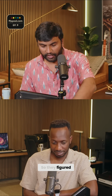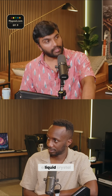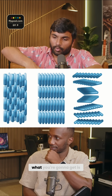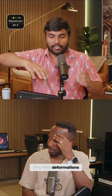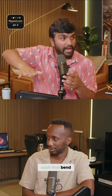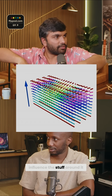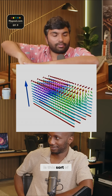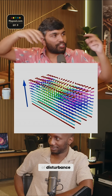So they figured what I can do is I can create a liquid crystal, and when it's shined on by light, what you're going to get is deformations in the crystal. Yes. Okay? Tiny little deformations in this lattice. So they're all oriented in one direction, but I've taken like a tiny little neighborhood and I've bent them in a certain way. Okay? Such that that bend, which becomes this sort of topological defect, that twist can then influence the stuff around it, which can influence the stuff around it, which can influence the stuff around it. And what you get is this sort of traveling wave of disturbance.